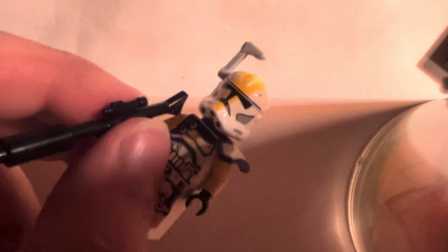Actually, I forgot, this is the antenna that came with the trooper. I just found it now. It looks even better with the antenna. That's the new Jango Fett one.